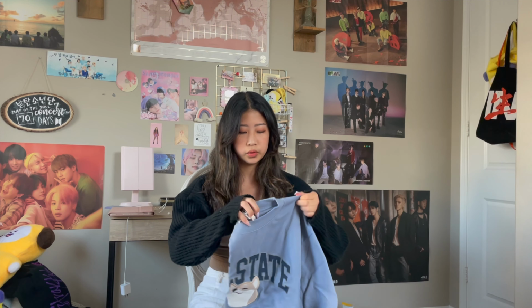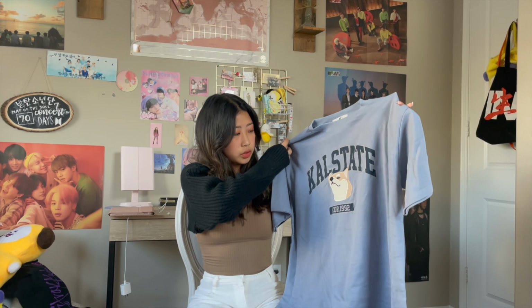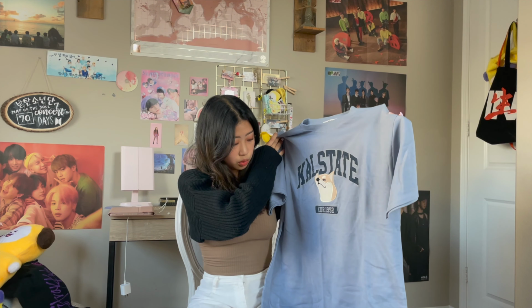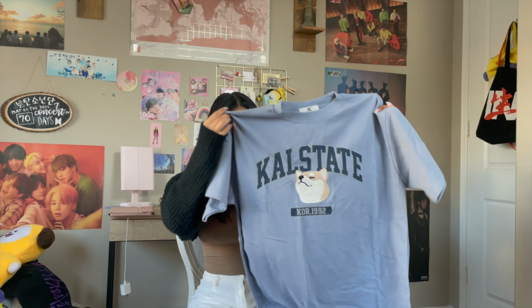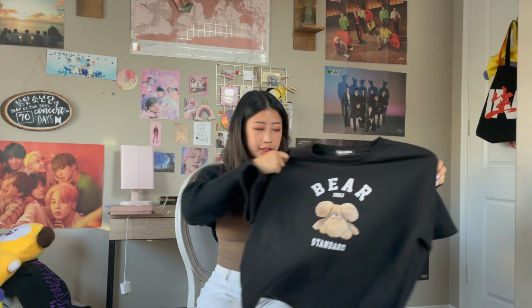Moving on to some oversized shirts. I also got this one at Hongdae for like $10, I think. It's just an oversized shirt with a Shibuya on it. Cal State, it says Korean 1992. Yeah, okay. So I also got this bear shirt from Hongdae.